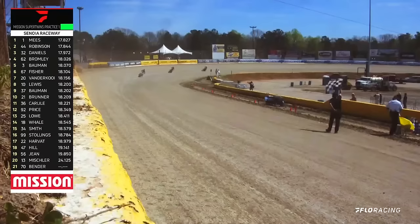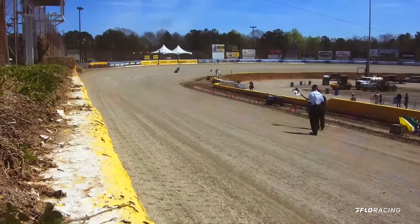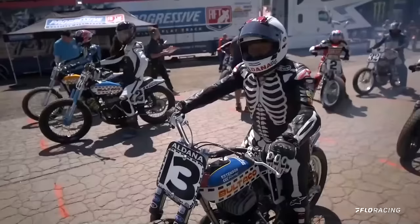Maxwell goes by. He's 14th right now with an 18.540 on the Harley. Not too bad for a new rider moving up to the Mission Super Twins class, Maxwell. Highest qualified. Actually, he's the only Harley Davidson in the field. Look, hey, at that. How about this?